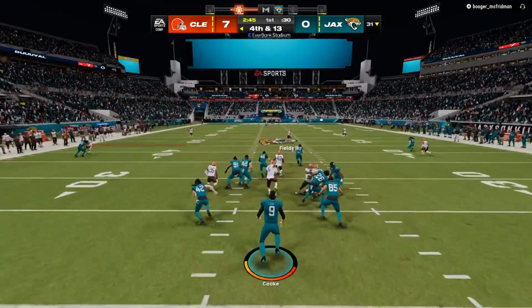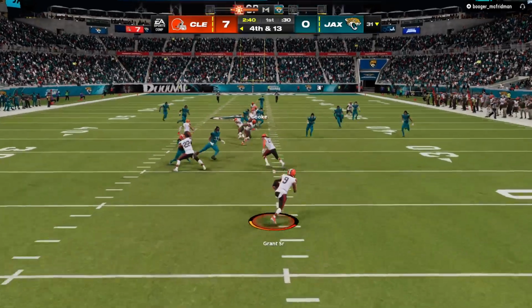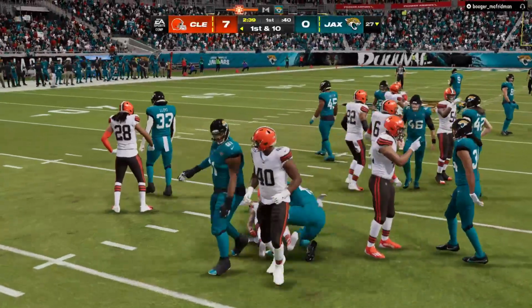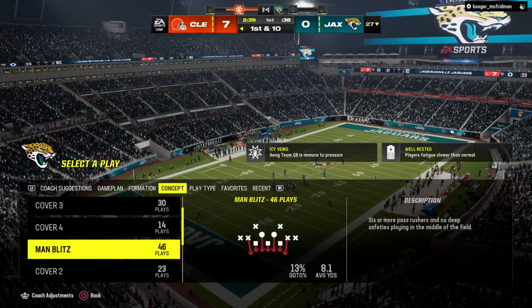Jakeem Grant deep for Cleveland. This is taken at the 18. Call it a 48-yard punt. Give them 9, though, on the return. And the Browns will take over first and 10.